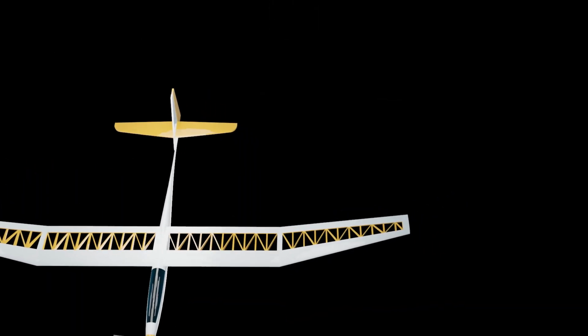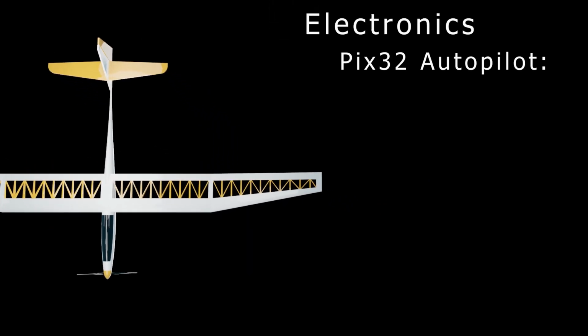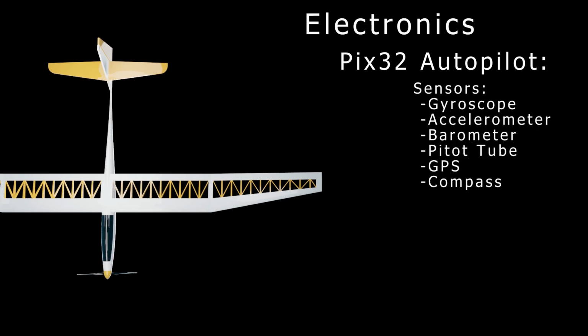Powering the Albatross 1 is a Pix-32 autopilot system, allowing for precise maneuvering at large distances. The Pix-32 is paired with gyros, accelerometers, a barometer, pitot tube, GPS, and compass. These sensors provide accurate real-time tracking of glider position and orientation throughout the entirety of its flight. The Pix-32 runs on ArduPilot firmware, allowing for the creation of pre-planned flight missions using waypoint navigation. This helps reduce input delay and creates a smoother flight, keeping energy loss to a minimum.